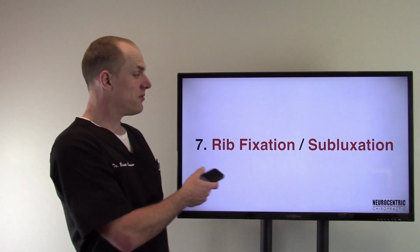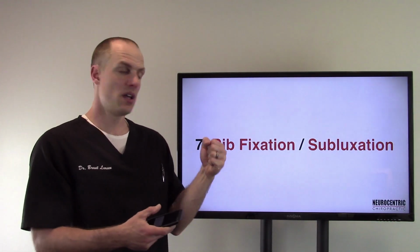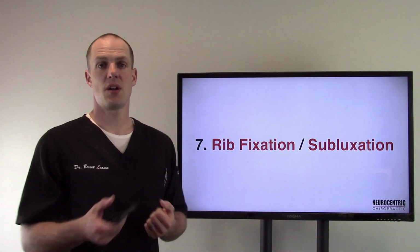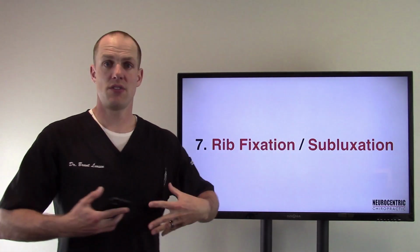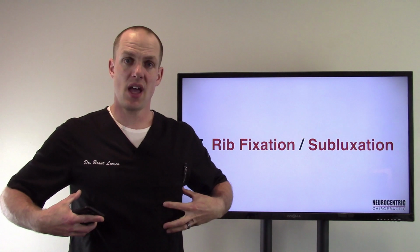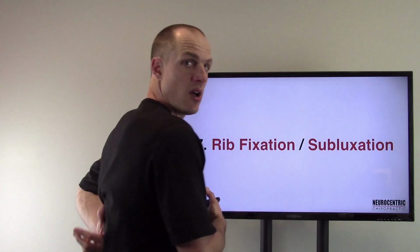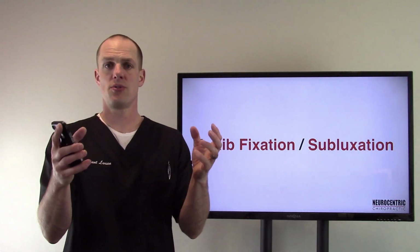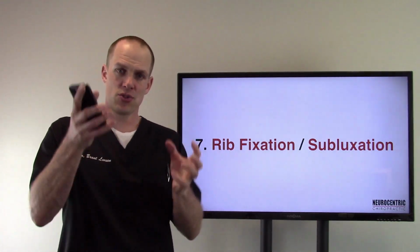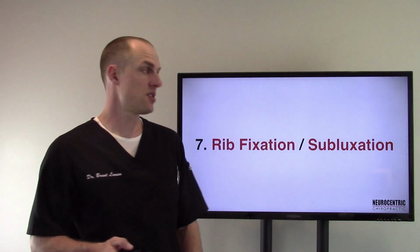Number seven, rib fixation or subluxation. A fixation is where it's stuck. Subluxation is where it's out of place. I'm a chiropractor. You want to get this checked because if your rib cage is not expanding how it should, whether it's out here or whether it's where it connects to the vertebrae on the back, that all has to move. And many people have restrictions where it's not moving how it should. That's where a good chiropractor comes into play.